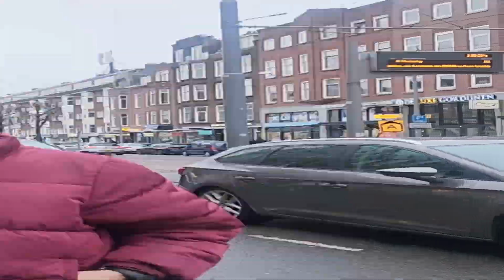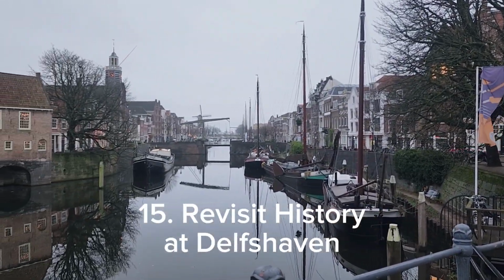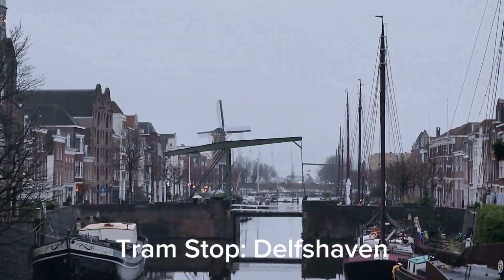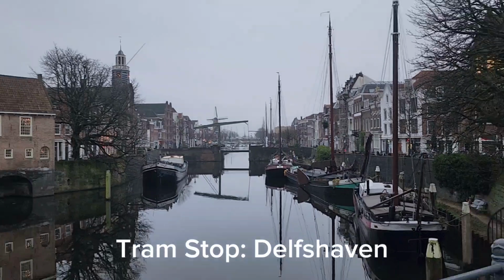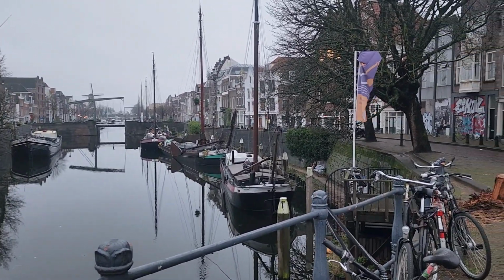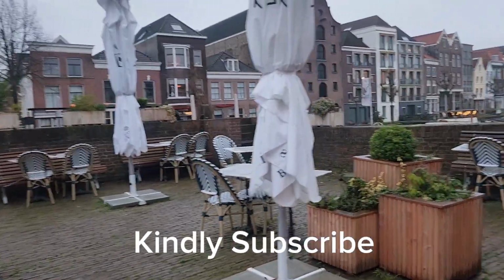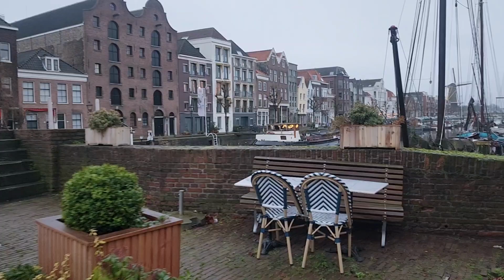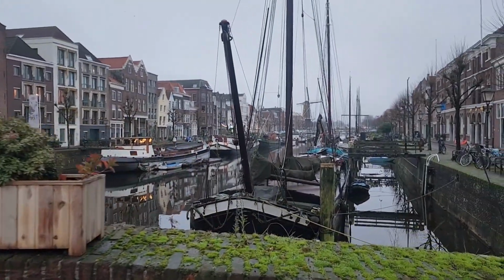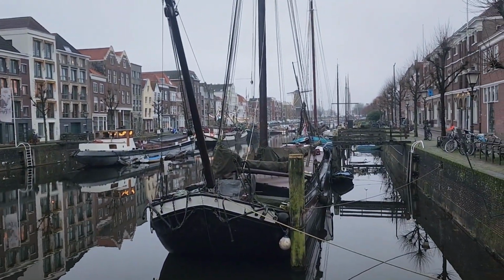Let's have a look. Delfshaven takes you back a few centuries with an old neighborhood by the canal. You can even see a windmill at a distance there. It's an interesting spot if you are a history lover and also aesthetic in its own way. This area really takes you back in time, and I think it's been preserved in a way that it keeps the rustic touch alive. It's charming.